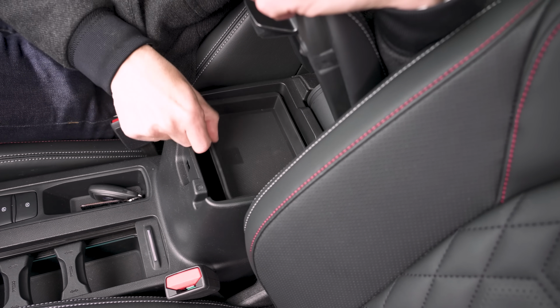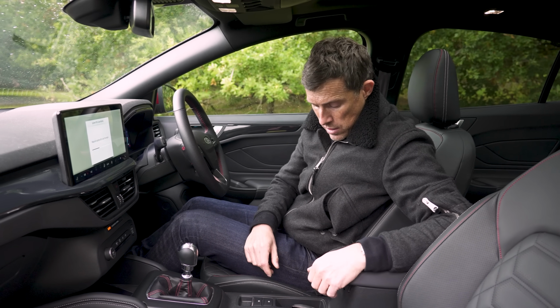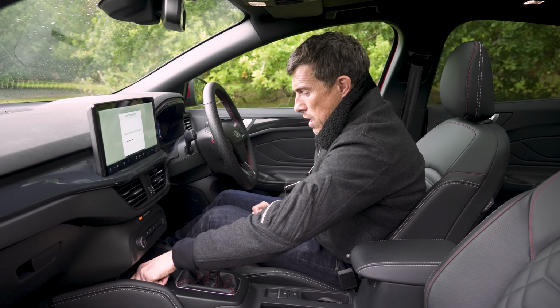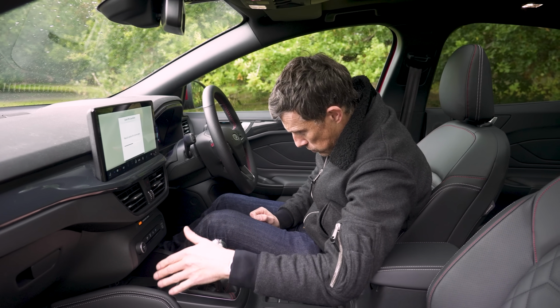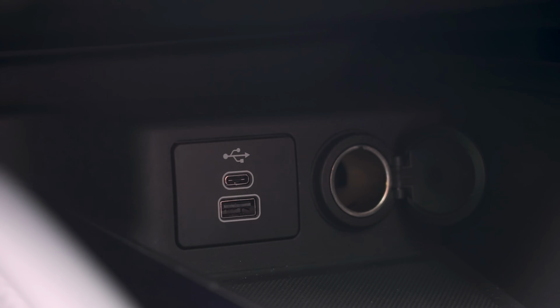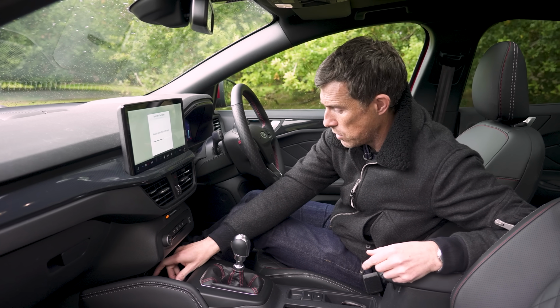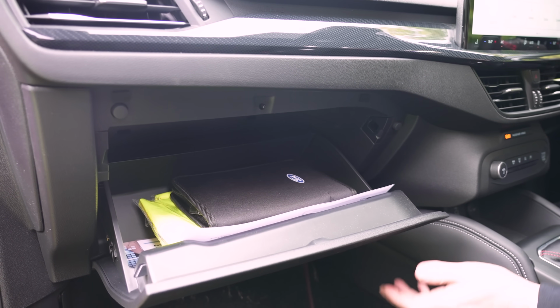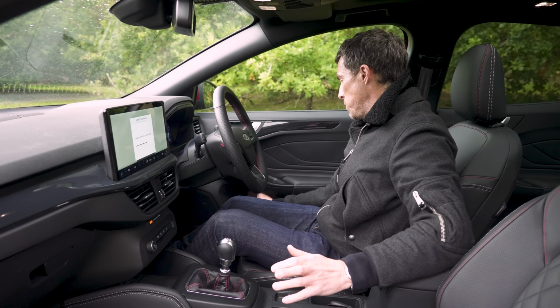Storage is okay. So you've got some storage under here, and you've got a place for your key there. That's good. There's a wireless charging zone there, but obviously you don't get that on all models, only the higher trims. You do have USB-C, normal USB, and a 12-volt socket all clustered there as well, so it's nice and handy for charging your phone.